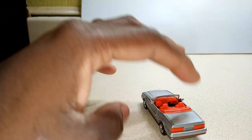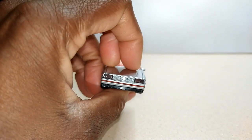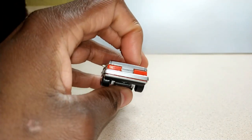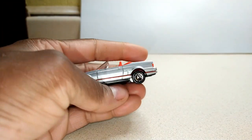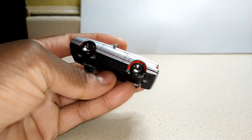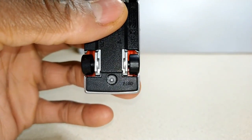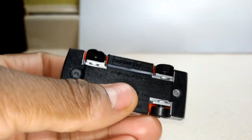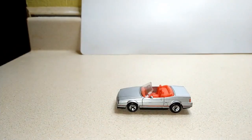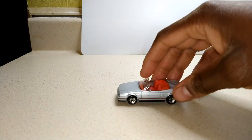But anyway, this is pretty nice. Got the suspension on it. Got the headlights, taillights. Headlights are part of the glass. Taillights are part of the interior. And this is a big motherfucker too. It's 1/60th scale. No wonder. Alante. I just like the name of this car. Alante. Fits it very well.